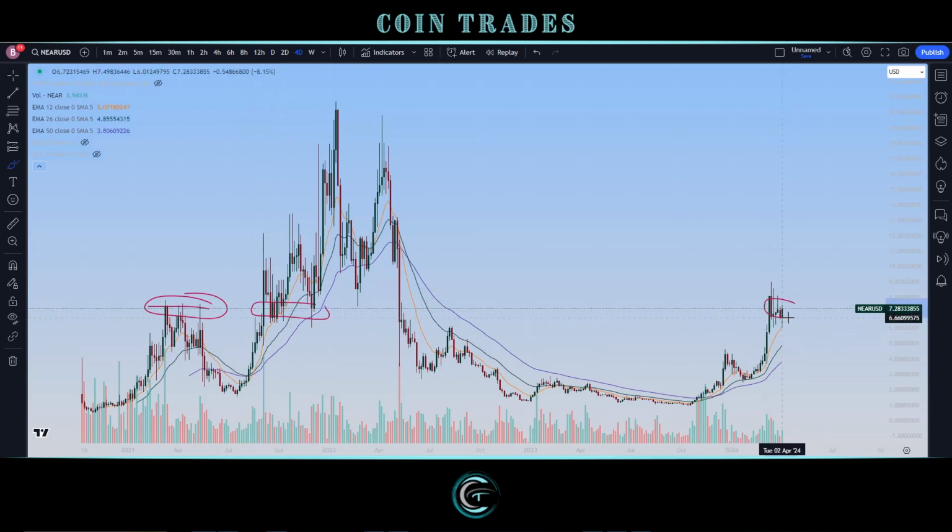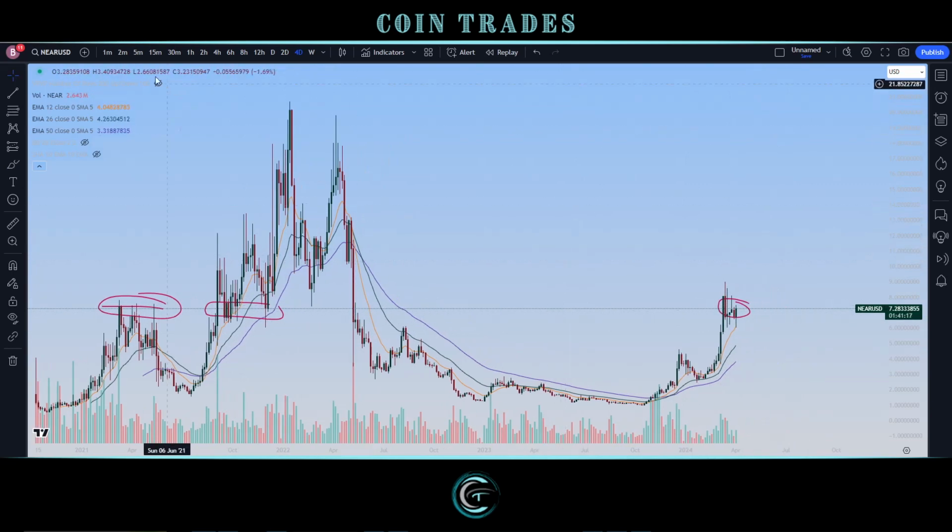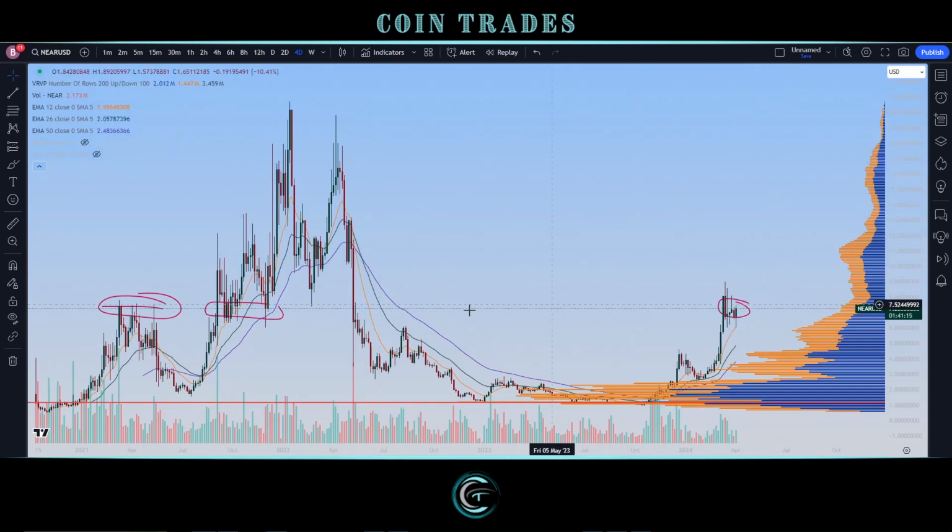So looking at current prices, this is about where we're at right now, right around the 725 level. But if we actually turn on VPVR, volume profile visible range, we can see that there's actually not much mass until up overhead when we were talking about hitting about the $12 level, which was the next target, if in fact we do get a continuation on this pattern, being the next leg of the next parabolic growth.